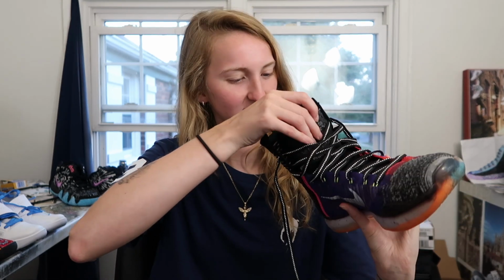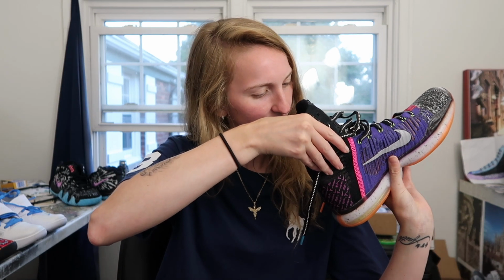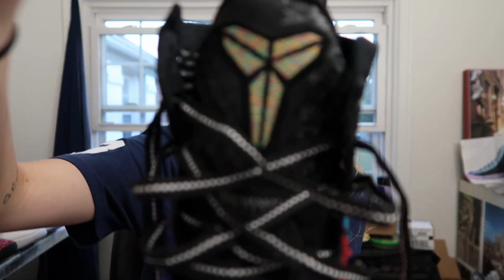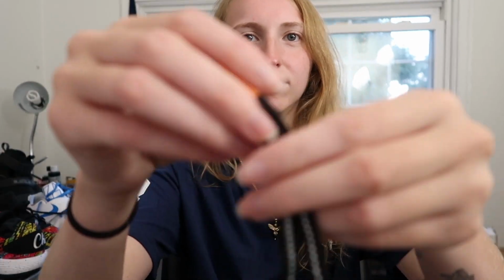What size are these? Size 8, but they fit small, so these fit me perfect. These are like my outdoor shoes, surprisingly. Yeah, so they're really dirty, but I love them. I don't wear them that much just because I don't want to ruin them, but they're just beautiful. I love these shoes. Look at that tongue, the multicolored tongue. Just so nice. And each shoe, the top of the shoelaces, hold on, whoa. They're all different colors. It's pretty cool. So I love these, the What the Kobes.